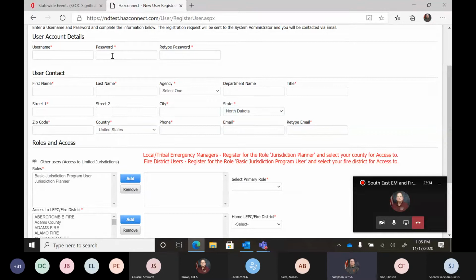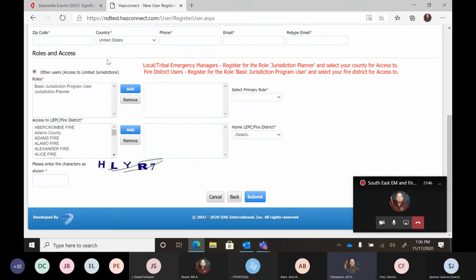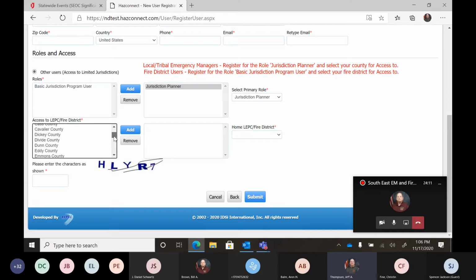This form will set up your account name and your password, all of that stuff. User contact is in here. Anything with the red asterisk we will need to be able to set it up. And then we get down to the roles and access. You'll see here that the local tribal emergency managers will register for a jurisdictional planner role. So you would just click on that jurisdictional planner and add it, and it'll move it over as your primary role. If you're a fire district, you would use the basic jurisdiction role. Now, you see when I put jurisdiction planner in here, it automatically changed all these to the county. So then we can select the exact county that we need, add it, and it'll move it over, and then you submit. We do have the CAPTCHA, just to make sure that you're a real person, and then we can get your account set up.